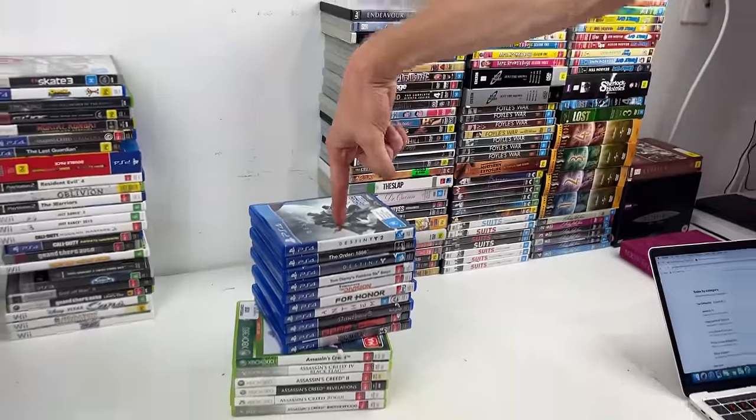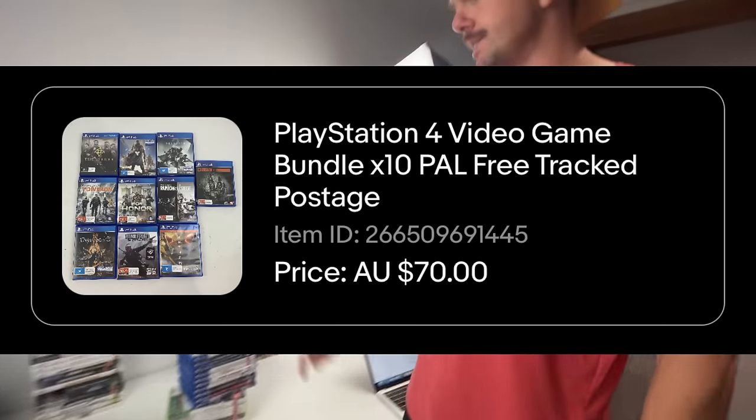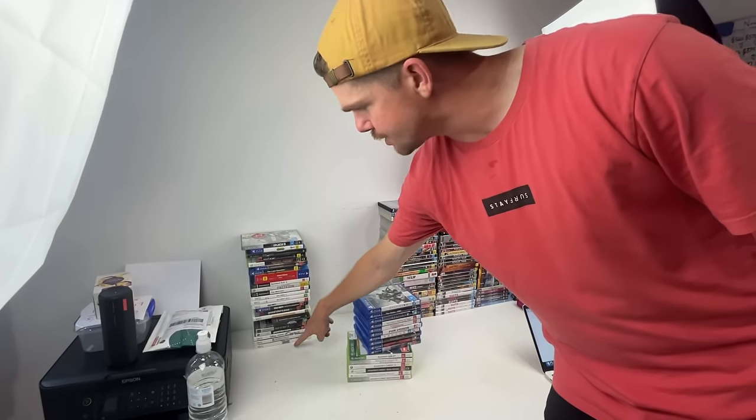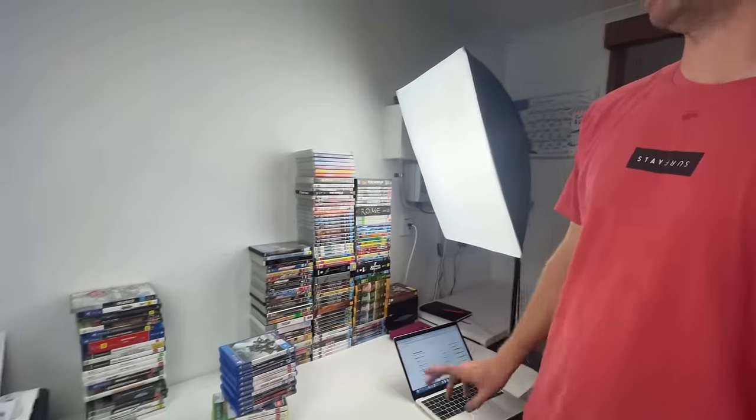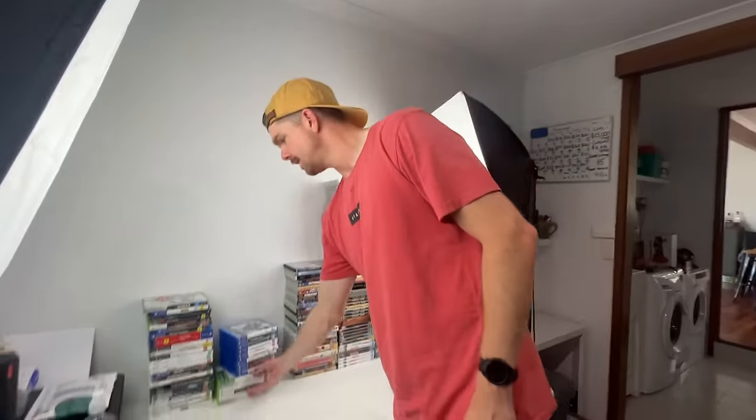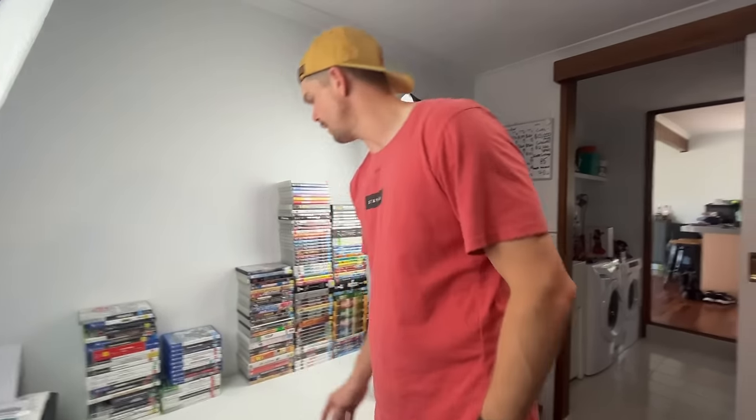I think that one there sold for about $70, which was great to see. And then all of these games here were just individual games selling for around about a $20 average sale price, maybe even a little bit less actually, maybe about $15 worth of an average sale price. So very much just turning over.